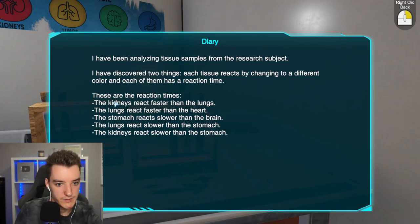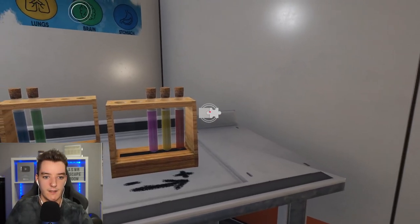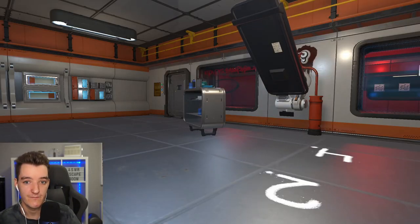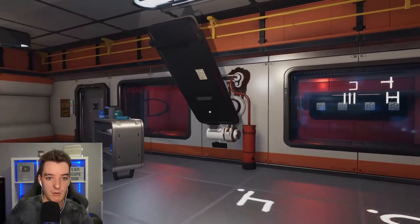Stomach, slower than brain. The lung is slower than stomach. Kidneys react slower than the stomach. I think it goes brain, then stomach. I think we move everything down one and put brain, then stomach. There we go. See, that wasn't actually too bad. And we found a little secret code right underneath the table the entire time.